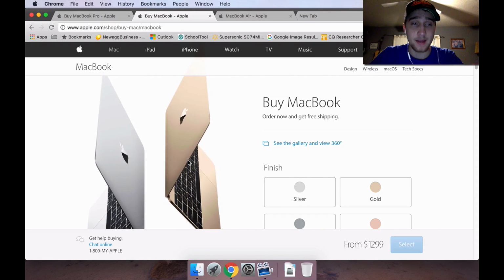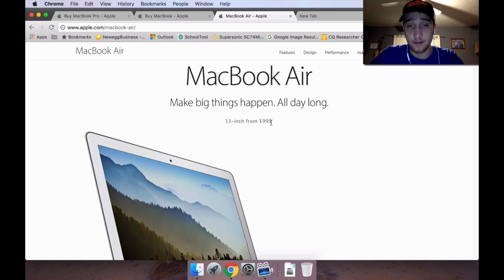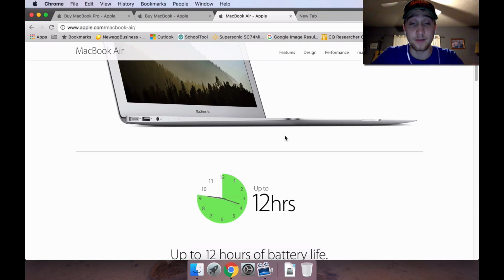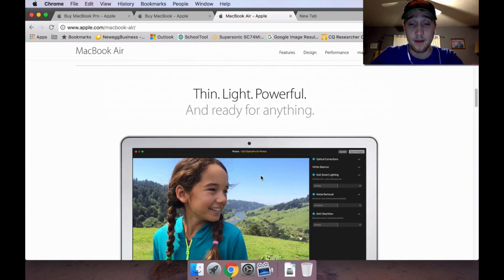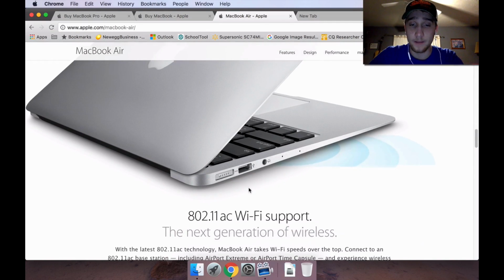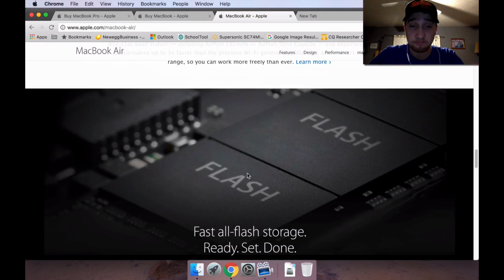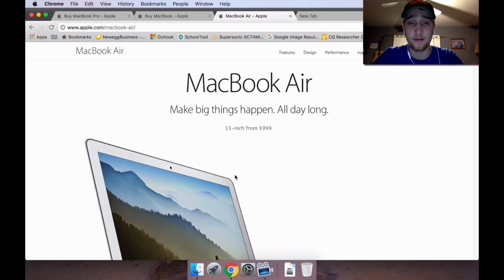But then there's that Mac in between those two that everyone seems to forget about, and that's the MacBook Air. Remember this? Look at that price tag. $999. That's the cheapest Mac laptop you can get. It has the best battery life of any Mac laptop you can get, and it's still extremely thin and extremely light. But you still get your MagSafe, which is lacking on the other ones. You get regular full-sized USB ports, and you still get flash storage and everything like that. It still runs the latest Mac operating system.